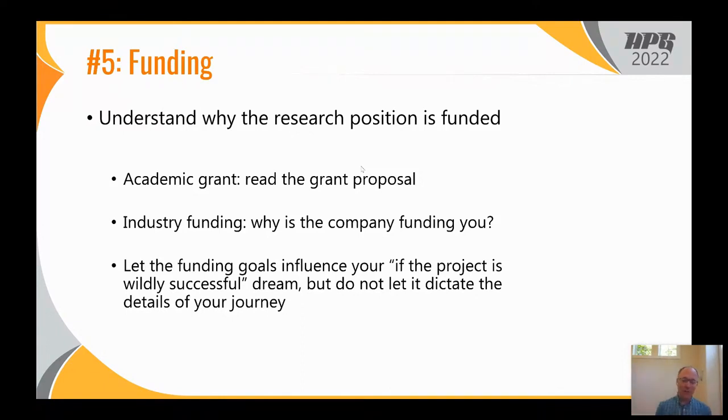Let those funding goals influence your big picture, your answer to the question of if the project is wildly successful, what will change? What will the impact be? But don't let that funding dictate exactly which problem you're going to solve, in which order, or the details of your journey. That kind of fine-grained management is development, not research. The funding goals are there to specify the what-if-I'm-wildly-successful dreams.